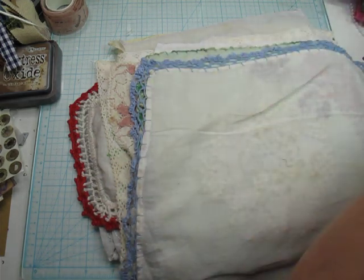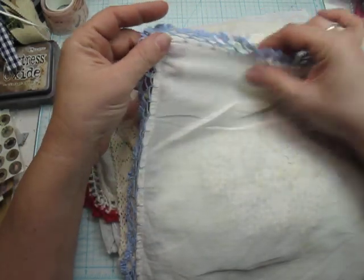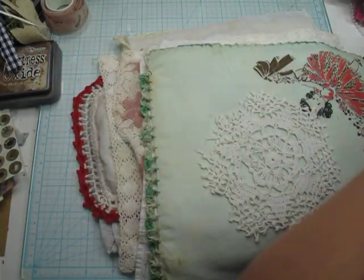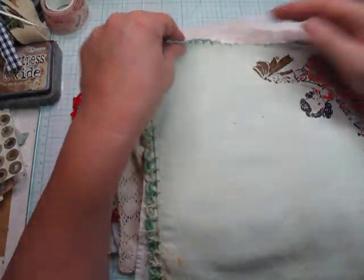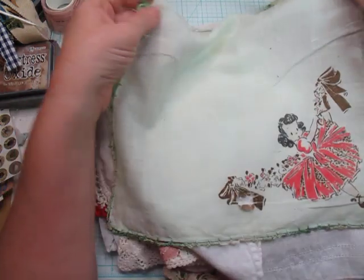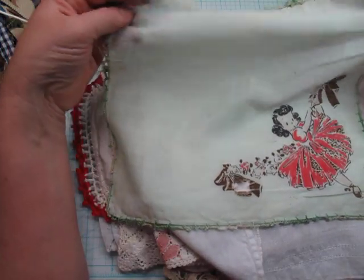So that one, beautiful purple. We've got some blue. And there's hand crocheting on here. They're just, I love them. Little doilies. We've got beautiful doilies. Look at this one. This one was printed on. And it's been hand crocheted around the little handkerchief. This is going to be so pretty.